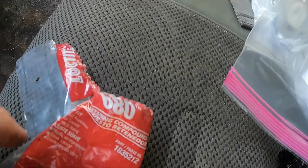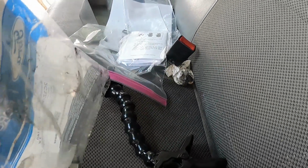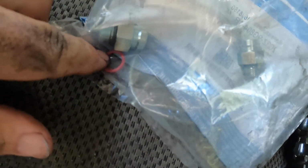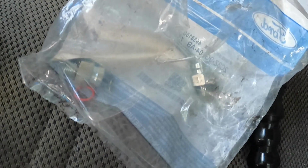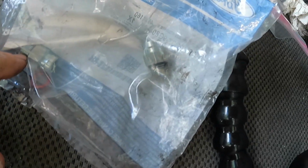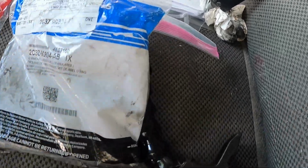Loctite 680 bag, and this is the kit from Ford, and it comes with 3 of these red O-rings and then 2 of the fuel discharge fittings in there so that you can re-O-ring them. You can use the red ones, but they also have O-rings on these. So that's the kit we're using.